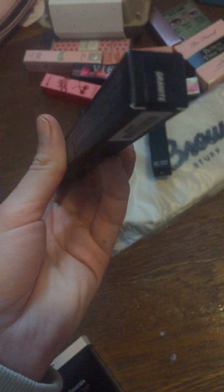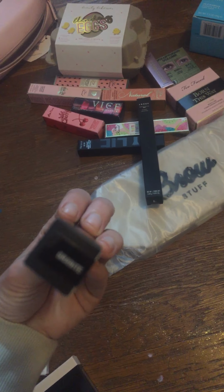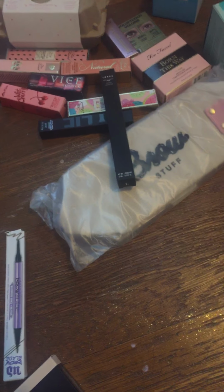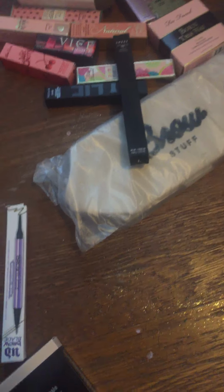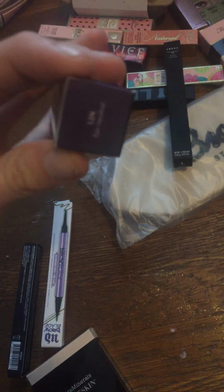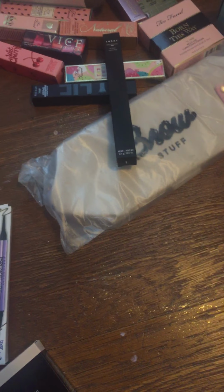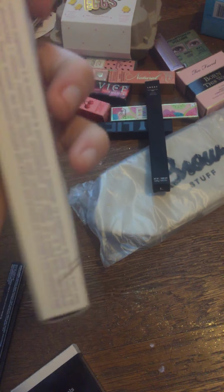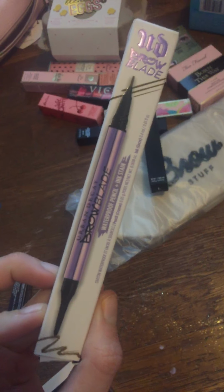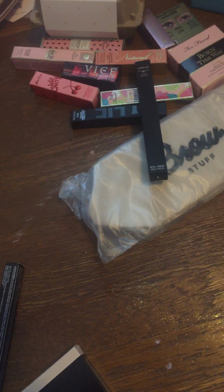We have this Anastasia Beverly Hills in the shade Granite. I'm going to use this for a cosplay because my eyebrows are like medium brown and that's black. We have Tarte Shape Tape in 12M, which is fair neutral. I also grabbed Urban Decay's Brow Blade in the shade Brown Sugar. Hope that's right. I just want to try it.